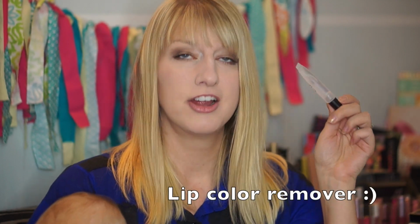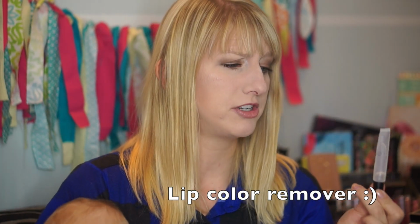And last but not least, a new discovery was this e.l.f. lip color. I could not have gotten through all those lip swatches on Shop Massé without this. This stuff was a lifesaver. So if you guys have liquid lipsticks that are hard to get off, highly, highly, highly recommend this.